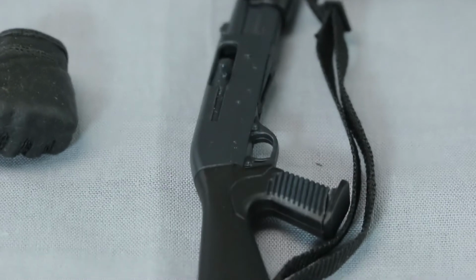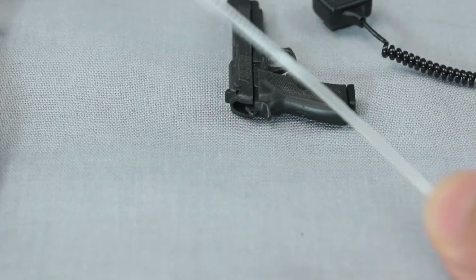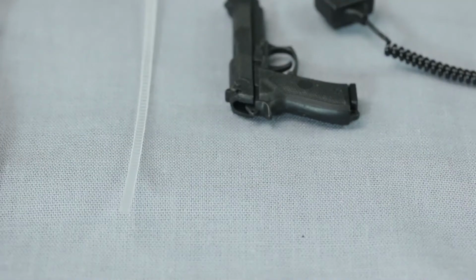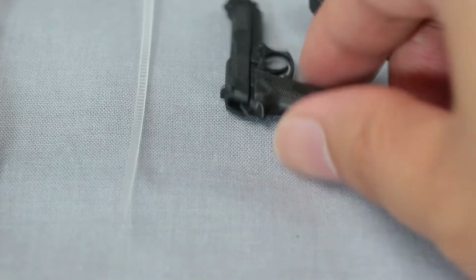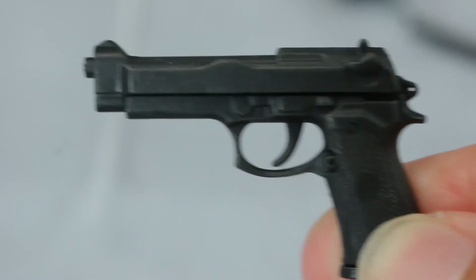Put it down, and moving forward, like I told you, you're in for a treat. He has an M9 Beretta, and this is one of those zip tie thingies. If you watch the movie, he does really have that. I rewatched it, and they're cute little zip ties. A little bit harder to work with. M9 Beretta.